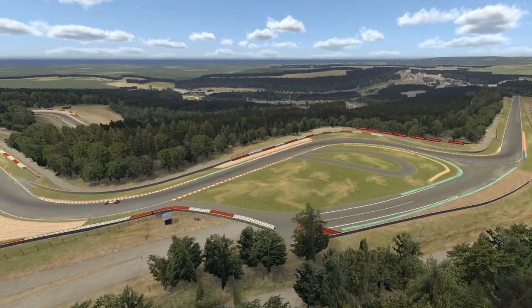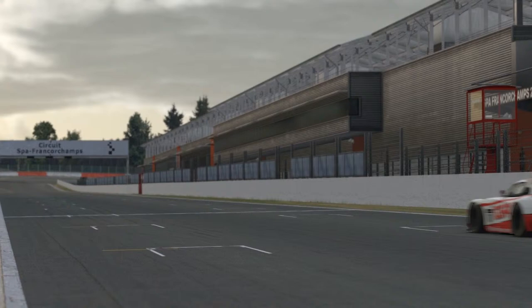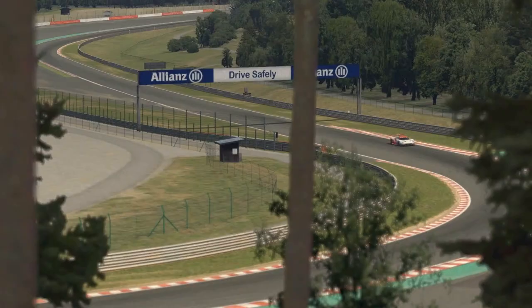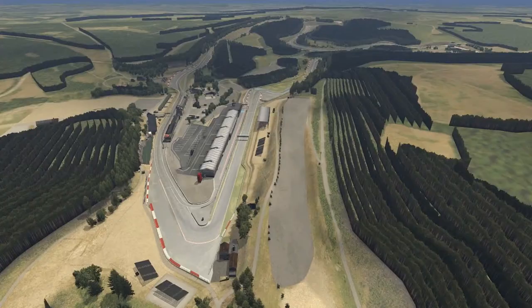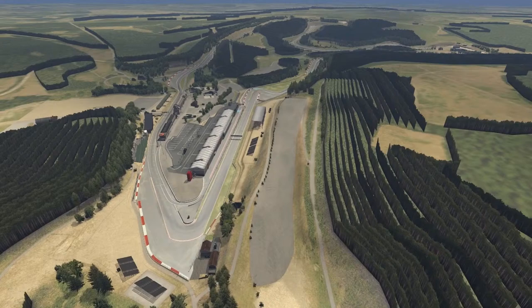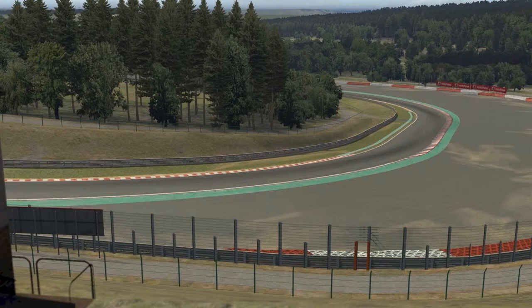Welcome to Spa-Francorchamps. Less than an hour's drive east from the German border, this Belgian track has come to define racing for many different eras in the sport. It's no wonder it continues to entrance drivers when you look at the stats. The 7 kilometers over the course of a lap includes more than 330 feet in elevation change as it weaves its way through the Ardennes forest. Packed into this is 19 turns, some of which are considered among the most famous in the world of racing.